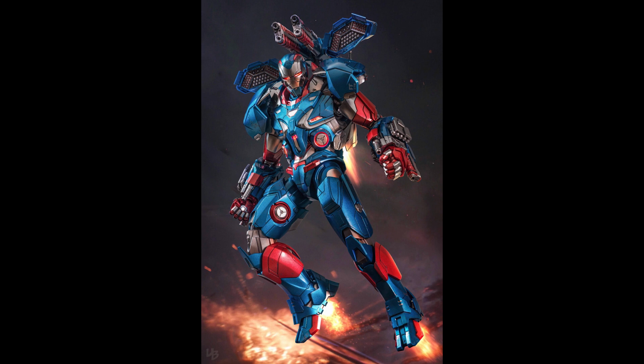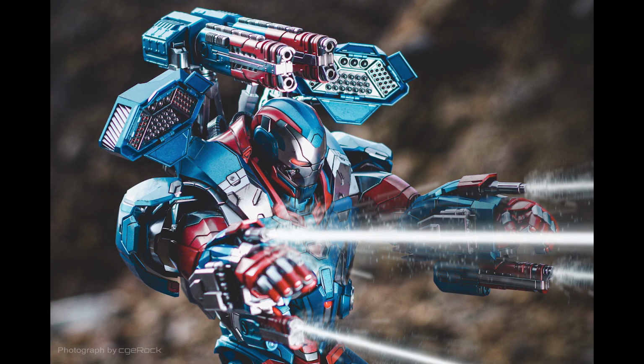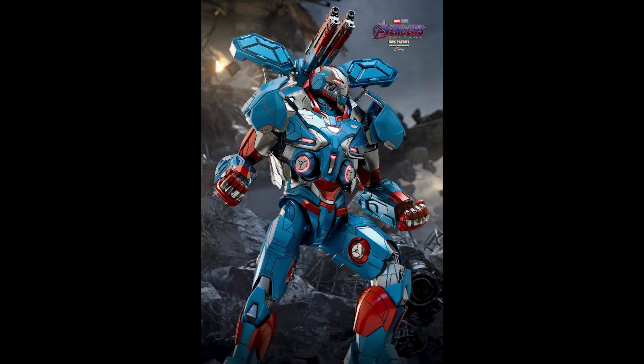This guy looks great, though. I can see it on display. Even if you have a bunch of Iron Mans, he would stand out because of the colorway and how big he is. Look at those pictures right here. The paint application is nice and shiny as well. You can't really tell from the pictures how long his scene is. I gotta rewatch Endgame to find out how long his scene really is. That would be interesting.